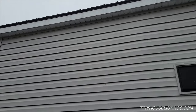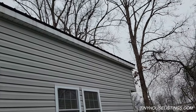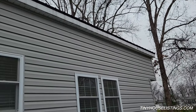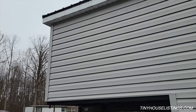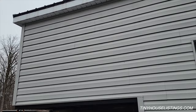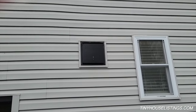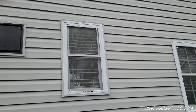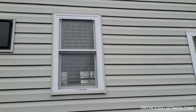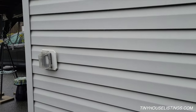The roof line itself is 34 feet long. We've got a 2 foot overhang at the back here, and then there's 8 feet over the gooseneck area, which is the main bedroom. There is the exhaust fan for over the oven. We have the window over the kitchen sink. We do have outside electrical outlets.